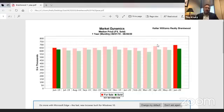Okay, I can just talk about it if you want. Oh, there you go. Okay, that's good. So you're screen sharing median price, and that's broken down into two different categories. You have a bar graph with the red and the green bars. The red is properties for sale. The green is properties sold. So that tells you the differentiation.